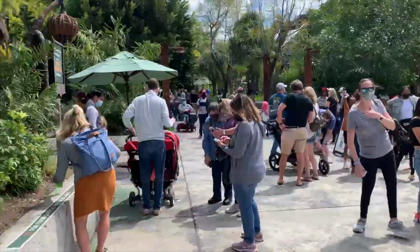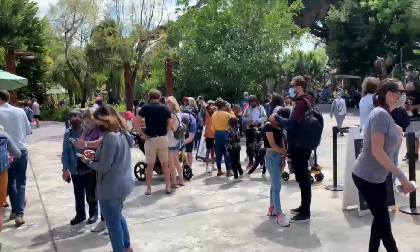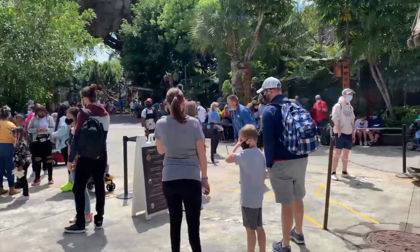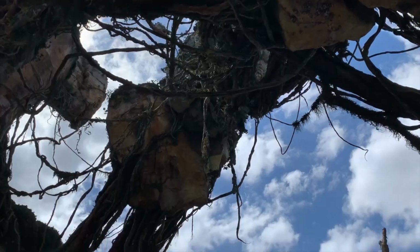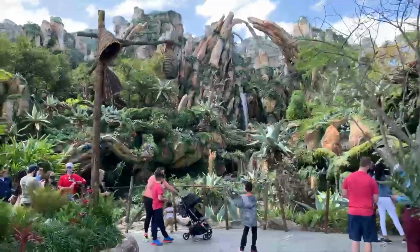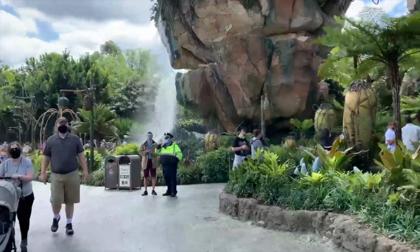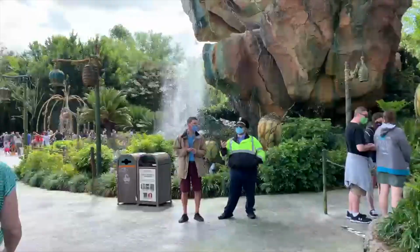You can just tell the crowds here definitely increased with spring break. Flight of Passage right now is at 85 minutes, so I don't think we'll get on that today, but we will definitely be tasting this kiwi margarita and celebrating Earth Day at Pandora. While I wait, I'll go ahead and enjoy the beauty of the land. It's going to be about a 15-20 minute wait for the drink, just because of the time slot that was available for mobile order pickup. But it's not bad views just hanging out around here.